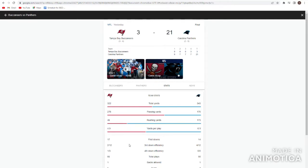Tampa was 1 for 3 on 4th down, 2 for 12 on 3rd down. Obviously you can't compare it to the Panthers because they're obviously a much better offense, but they suck right now. If you're a Bucs fan, you got to be worried. I wouldn't say you're in panic mode quite yet because you're 3-4, not 3-7, but they're not good right now.